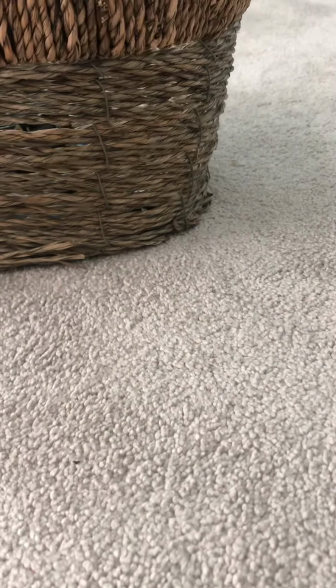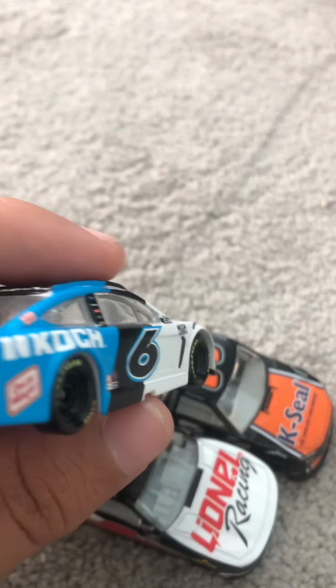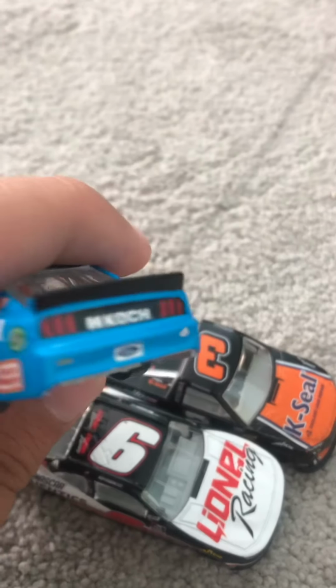Alright guys, so apparently last video after that it would not film. So let me review the 3 diecasts that I haven't filmed yet. Here we got Newman. I couldn't film the unboxing, sorry guys. But this is Newman's car number 6.